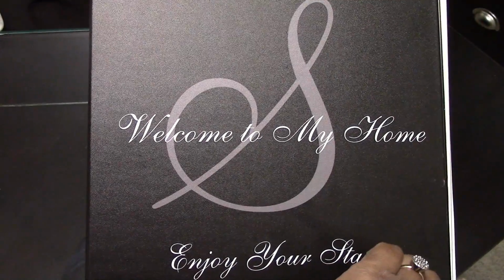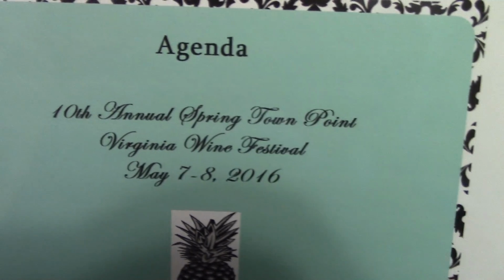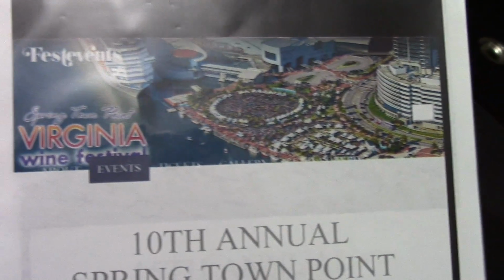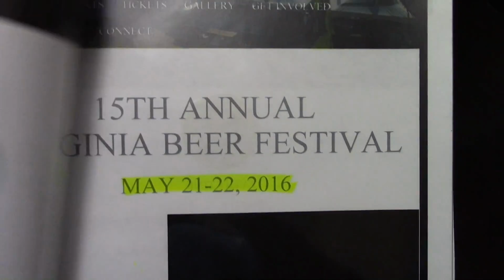The Welcome Binder is a binder I created with useful information that will help make my guests' stay enjoyable. There's an extra house key, emergency numbers and Wi-Fi information, a channel card, an agenda with activities that I have planned to include any tickets, maps and locations for sightseeing, and an entertainment section with all the festivals, free concerts, and parks in the surrounding area.